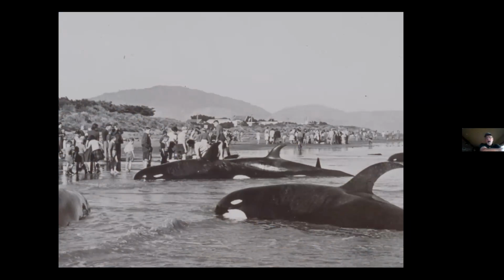Okay, so moving on to another type here. In 1955, 17 killer whales stranded in New Zealand. They were very odd-looking killer whales. They had very rounded heads. They had these pointy back-swept dorsal fins, and they all had these tiny little eye patches.